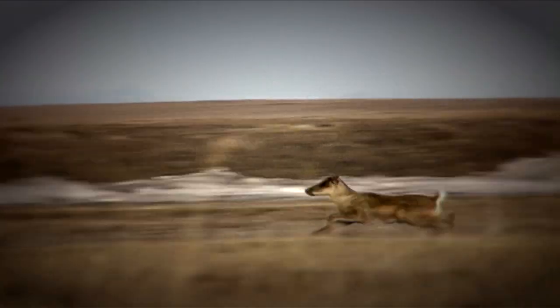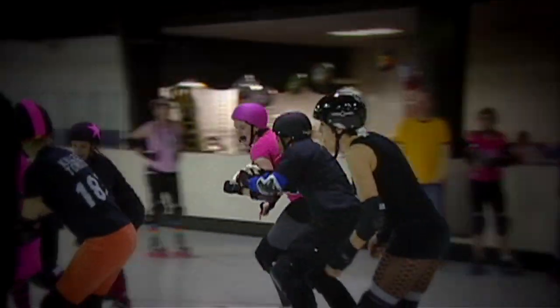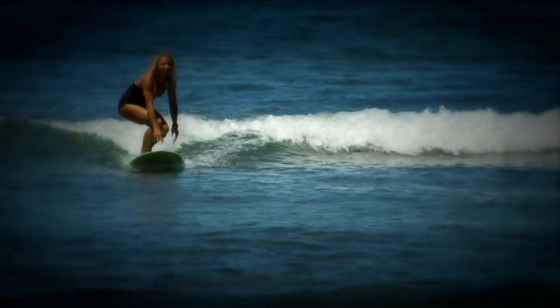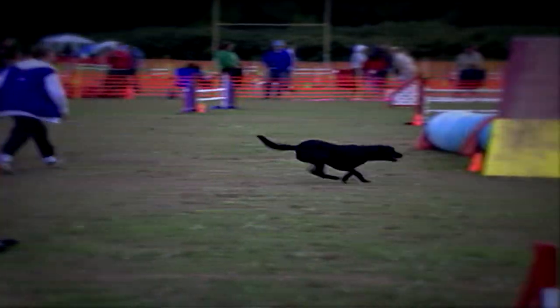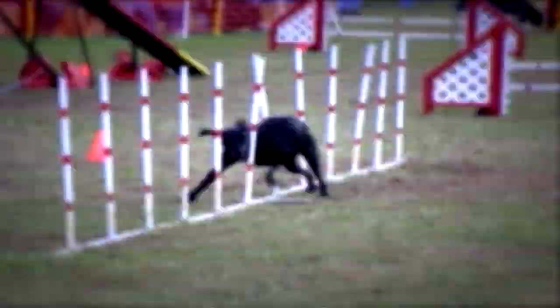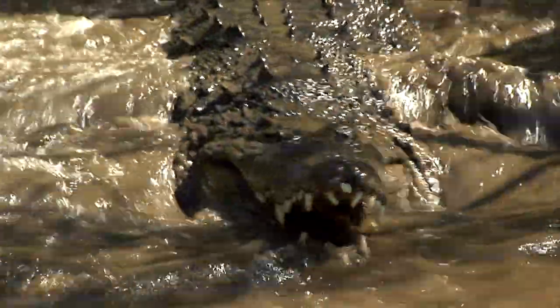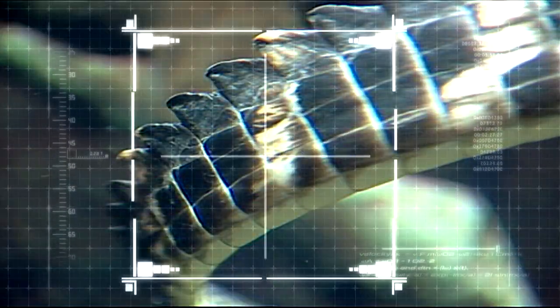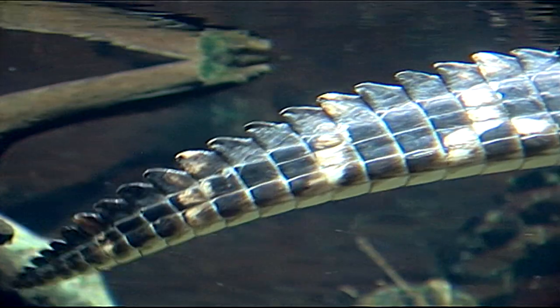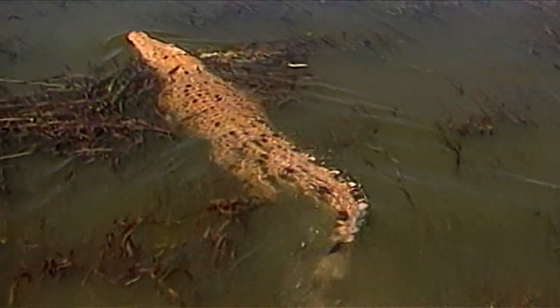In terms of agility, every species has its own special talents. We humans, with our coordinated limbs, have the ability to excel at any number of activities. Dogs, with their quickness and balance, also display great agility. Gators and crocs show agile traits as well, especially in the water. This is mainly because of their tail, which accounts for half their entire body length. It propels them through the water with unparalleled grace.